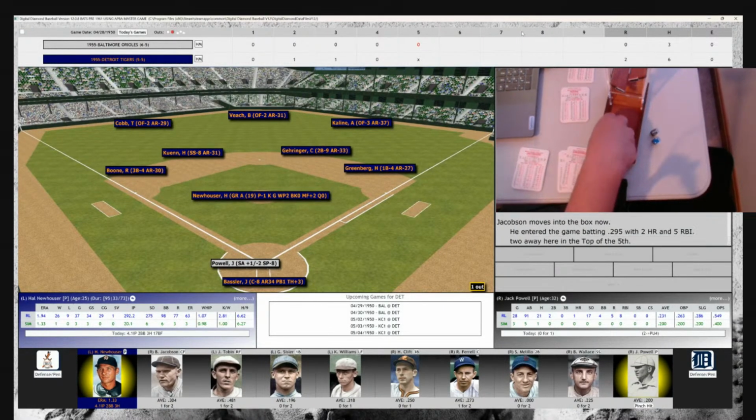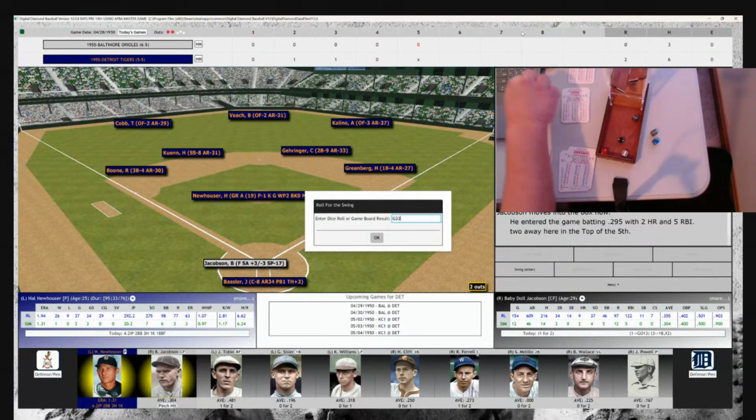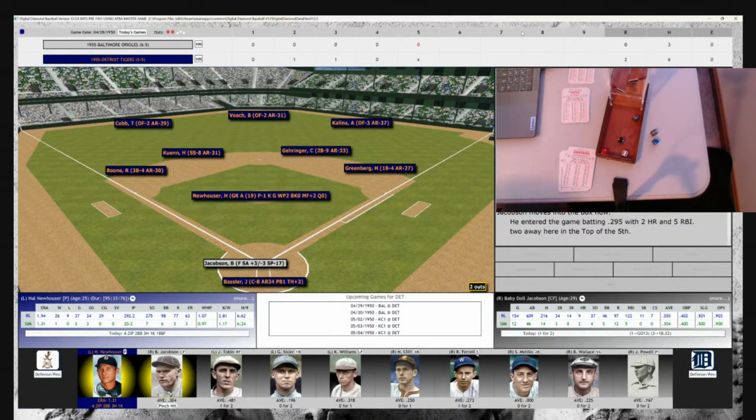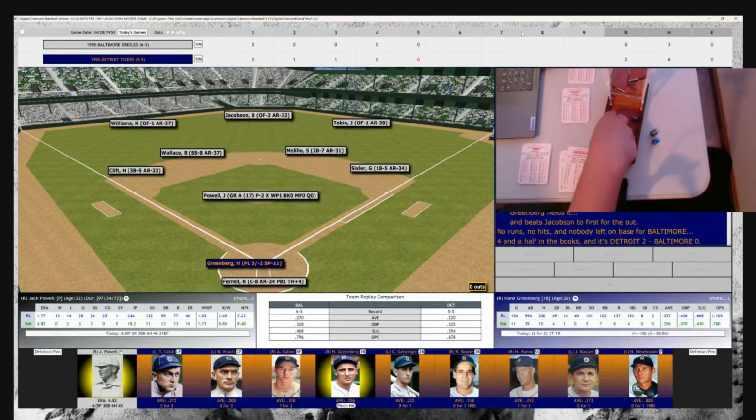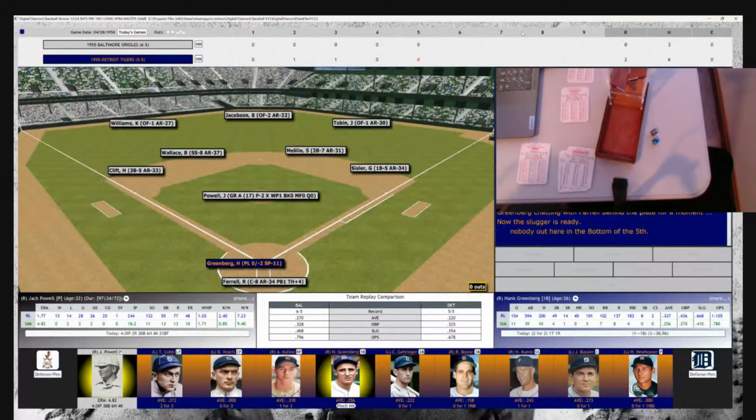And up now is Baby Doll. And Baby Doll is 1 for 2. He singled and grounded out to the pitcher. And that's going to be a ground ball down the first. And Greenberg takes it himself. And that'll be out number 3. To the bottom of the 5th we go. We got Greenberg, Gehringer, and Boone due up.